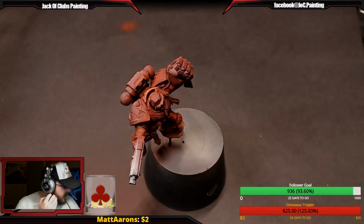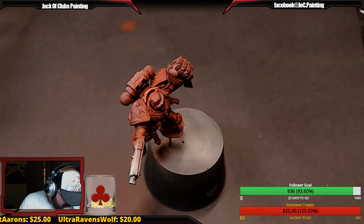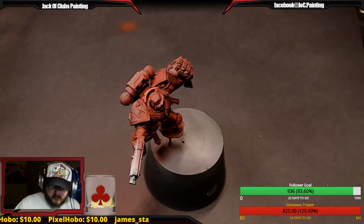I think first thing I'm gonna do, because painting yellow over black is kind of a pain in the ass, I'm gonna block in our yellow stuff first, and then I'll do our black stuff.